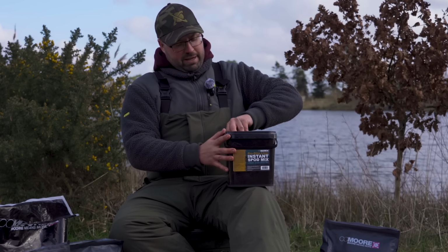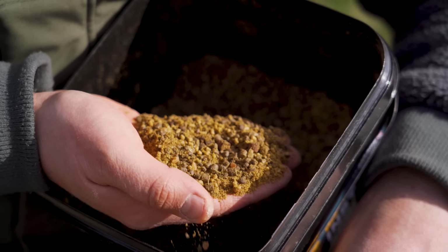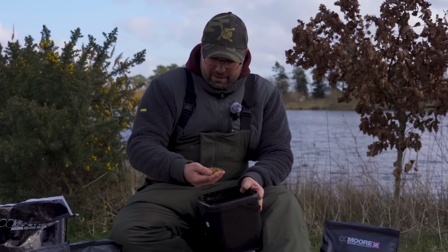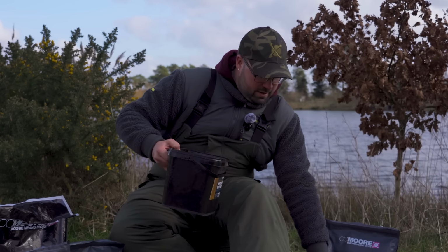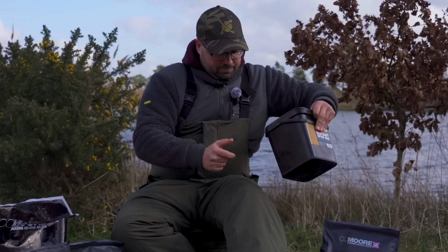So in this bucket you've got lots of powders, all the goodness from the Pro Stim Liver boilies, you've got pellets in there, even some Himalayan rock salt. So I'm going to take a good few handfuls in there. Again, I'm not going to go mad because I want to make a mix just enough to top up, should I be lucky to catch a carp or two.